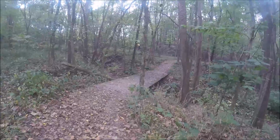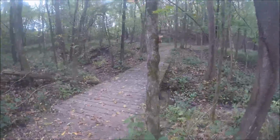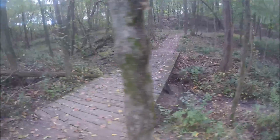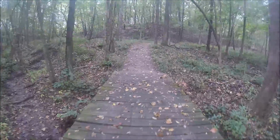Here's a bridge crossing. Boy, doesn't look very safe. Look at what's holding it up in the middle at least. I better stay to an edge because I'm fat. It's pretty springy.